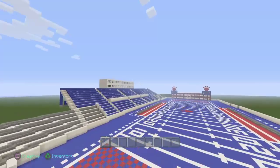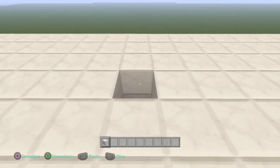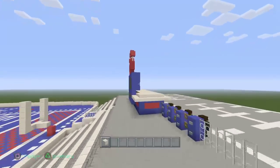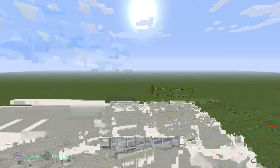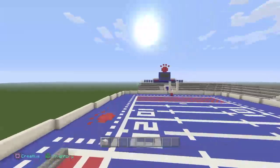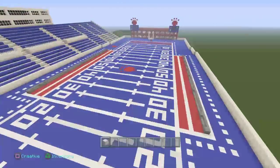We are at the football stadium, as you see out here. And there's a little hole here, but over here, see, there's the ticket booth. I need to put a ticket booth over there too. So today we start off where we left off yesterday, except I changed the end zones to checkers.